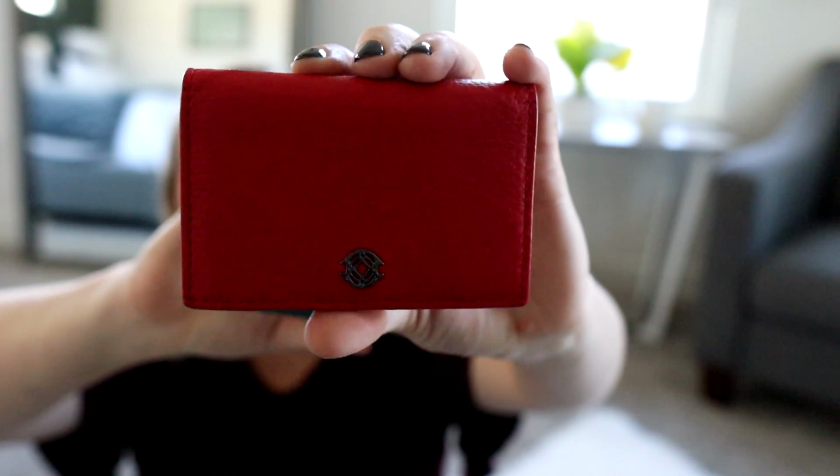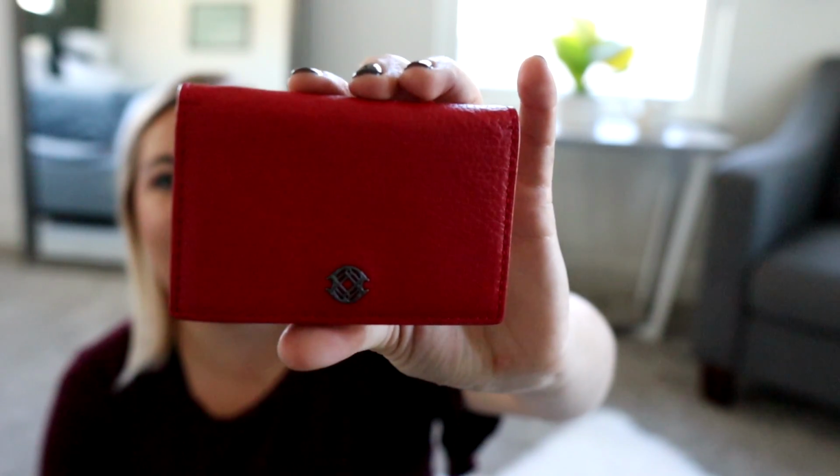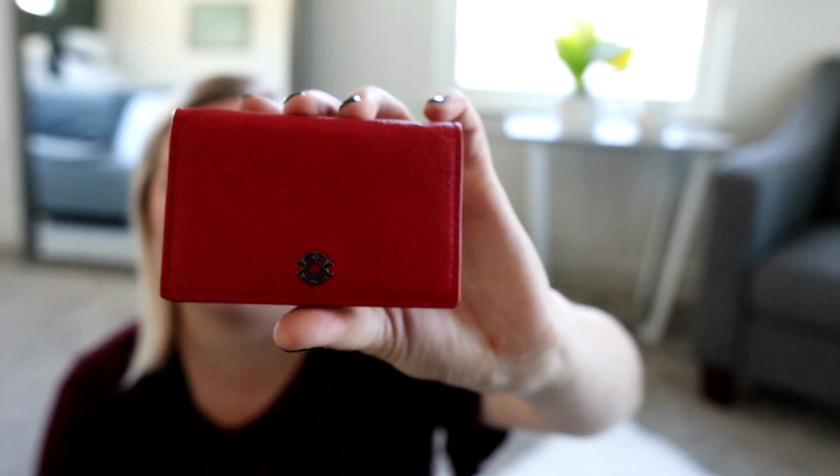All right, the next 2 wallets are also from Dagny Dover. This one is the accordion wallet. So it's like the travel accordion wallet, except for a smaller version. It's one of my very, very favorite wallets. You've seen this style wallet in a lot of my videos lately because this just works for me.